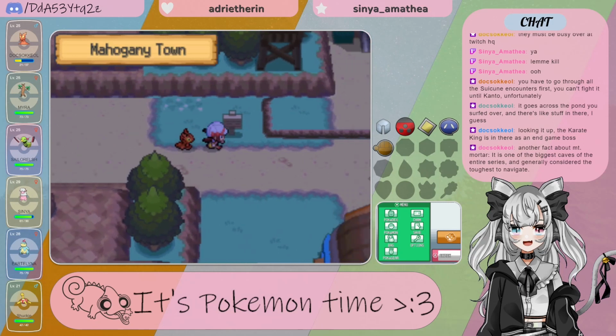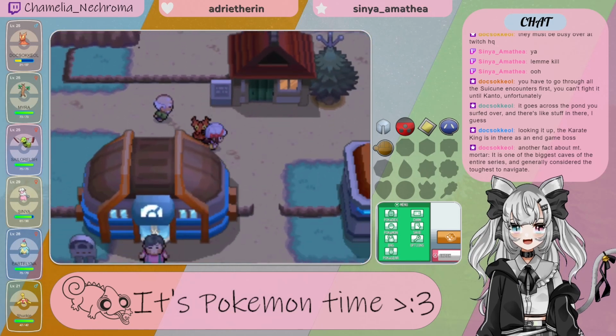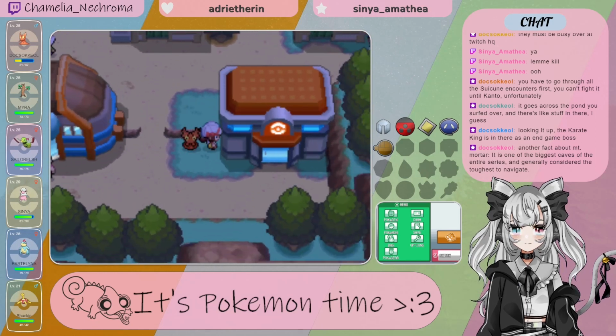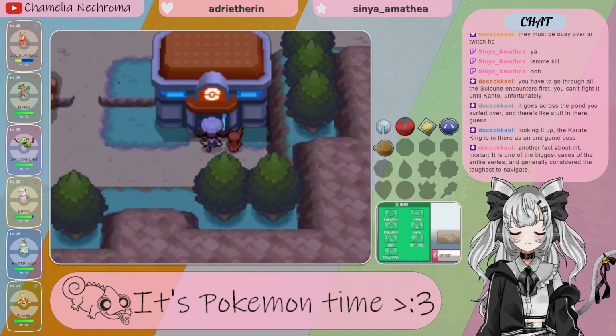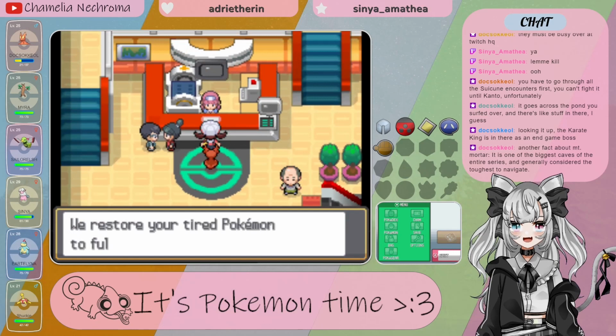Another fact about Mount Mortar, it is one of the biggest caves in the entire series and generally considered the toughest to navigate. That sounds annoying. I'm glad I didn't go there. There's not actually that much XP going here. Unfortunate.